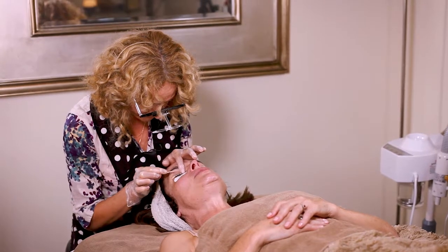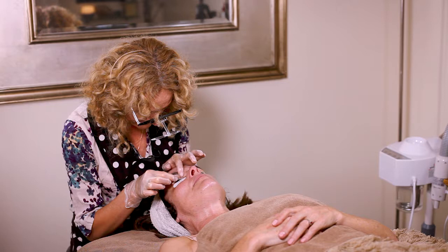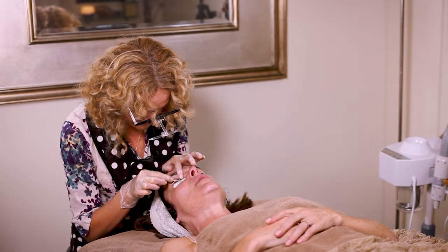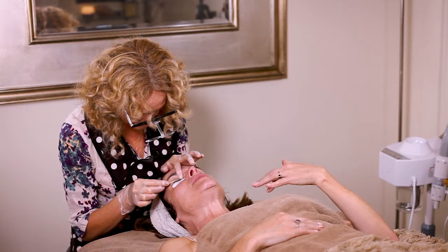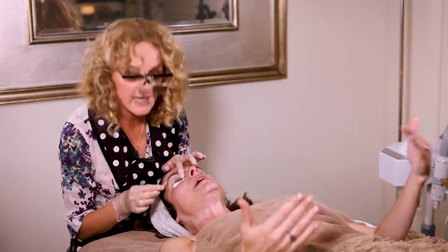Right. And I'm thinking too about, I make up a lot of brides. I do a lot of weddings. And brides, some of them get the lash extensions. Sometimes I do false lashes. I'm always putting false lashes on people. But this seems like a really good solution because it would last the whole wedding, like a 2 or 3 day event. And she can cry.